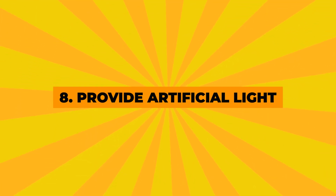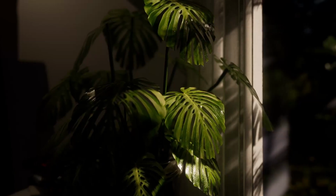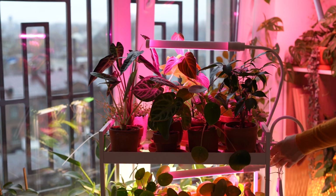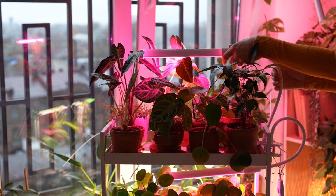Number 8. Provide artificial light. Add artificial light when it begins to get too dark. Placing them under growing lights will help them to survive well in winter.